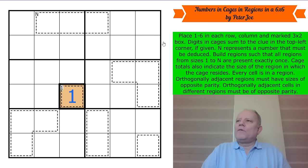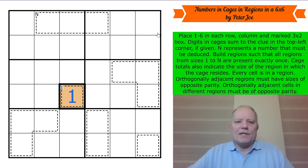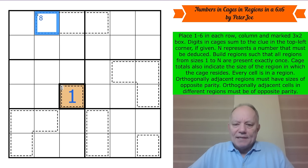If you count one cell for the region of size 1 and 2 for the region of size 2, all the way up to 8, you will get to 36. Therefore, we're basically told that n is an 8. That's because n represents a number that must be deduced, and it's regions from sizes 1 to n. So this cage adds up to 8, and it's got a 1 in it.